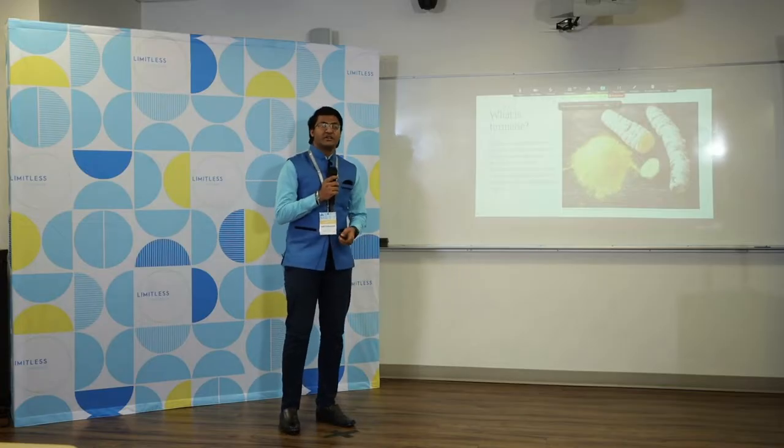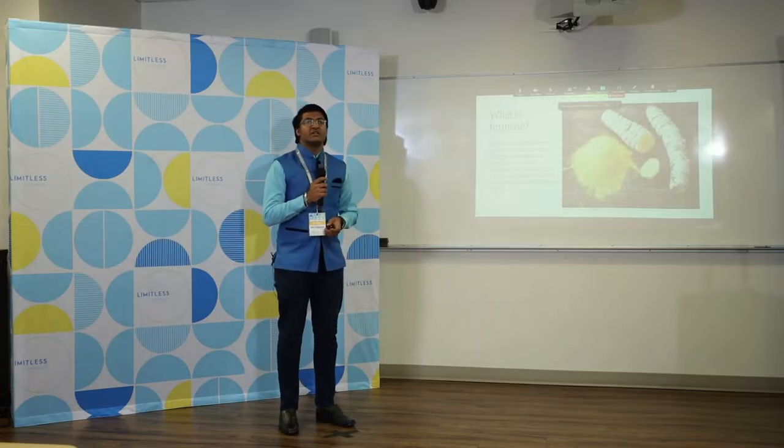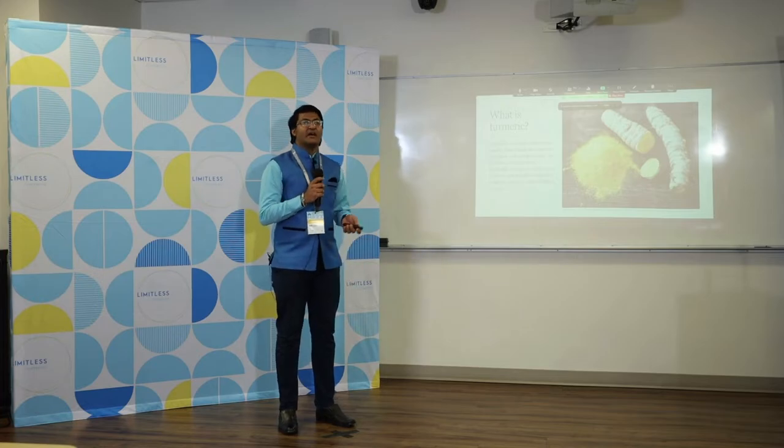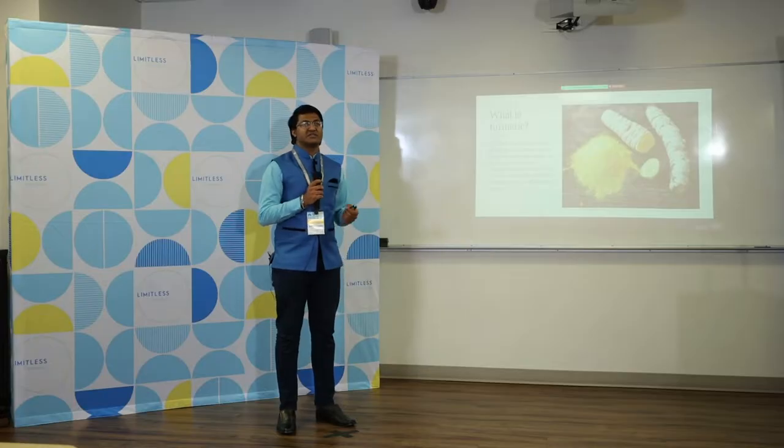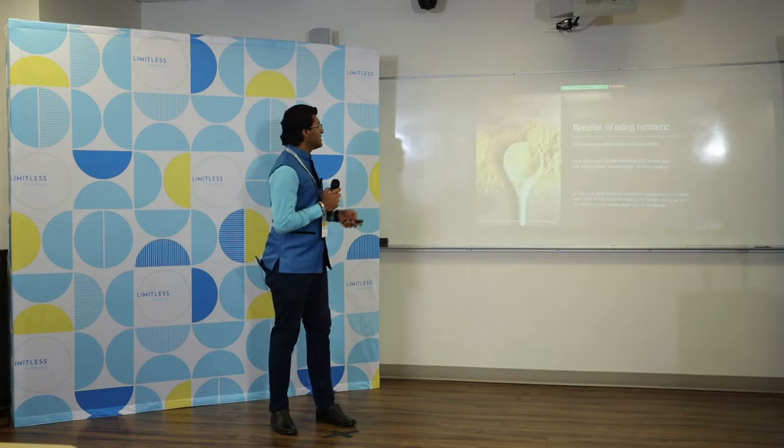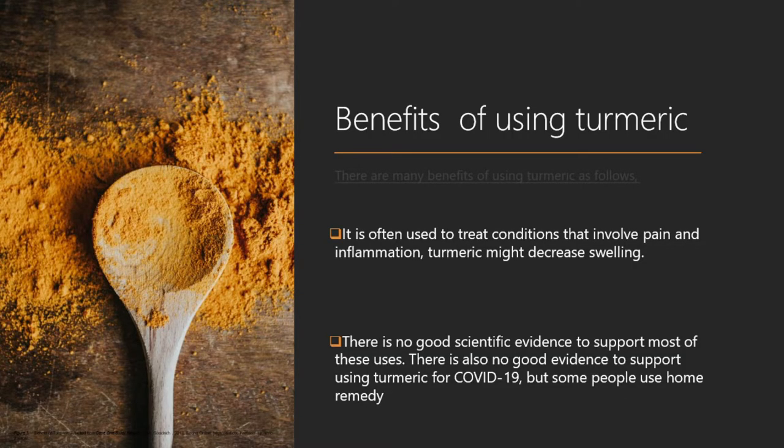Turmeric is a bright yellow color, which belongs to the ginger family, and it is mostly used in food as well as Indian traditions. Turmeric is also called haldi, which is known in Hindi, and we also say it in Gujarati. So these are some benefits of turmeric. First, turmeric can be used to relieve pain and help in reducing infections. And this is a true example.